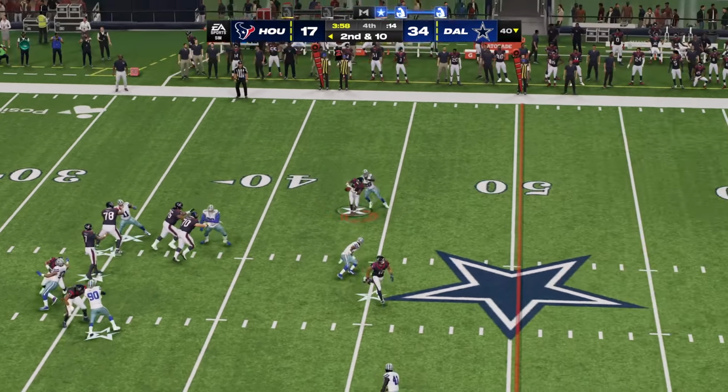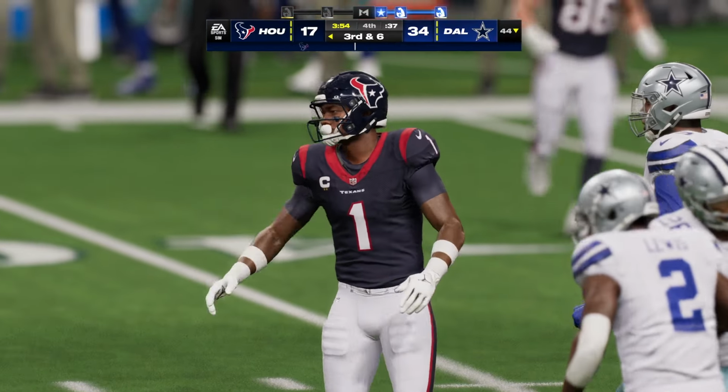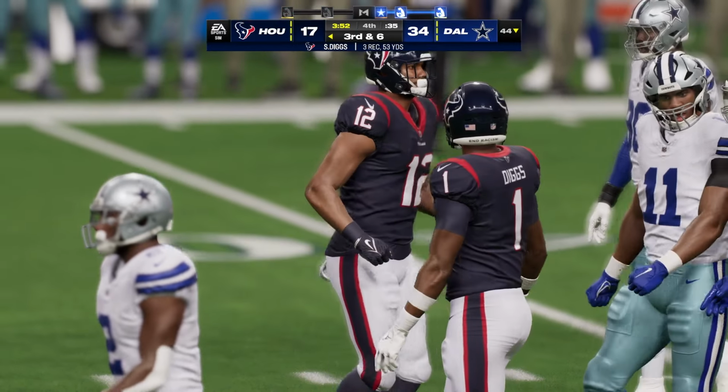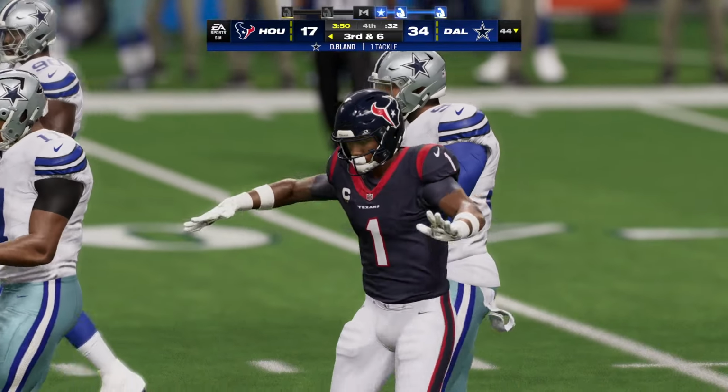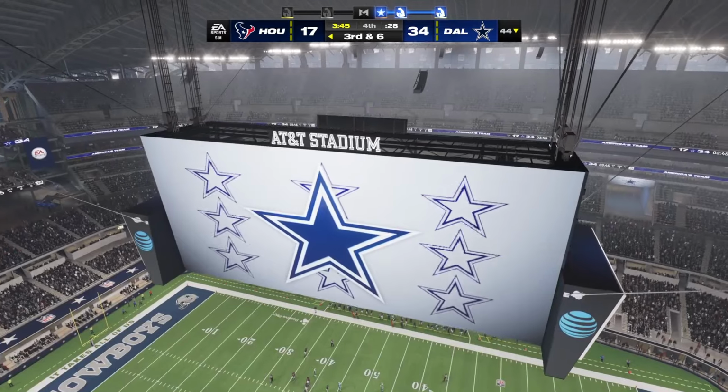Stroud. A quick throw going to be caught by Diggs. That's a gain of 4 as we slip inside of 4 minutes left in regulation. Defensively, they're okay with that. Short little route, tackle him inbounds.